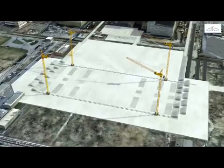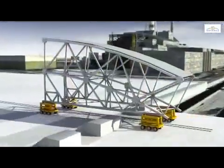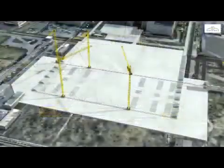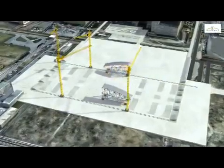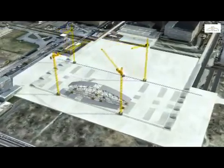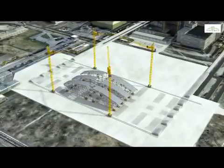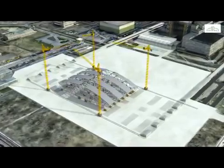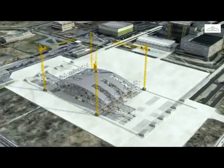Then it's time to start building the arch itself. The first segments of the arch structure will be pre-assembled outside the erection area and then brought in on a multi-wheel transport vehicle. Each segment weighs an average of 300 tons with a height of about 25 meters. Arch construction will begin with the upper section. The segments will be interconnected with bracing before the cladding is fitted on the center section.